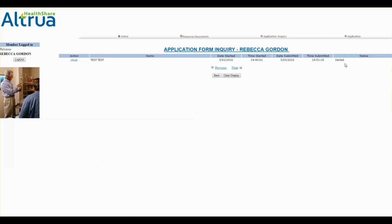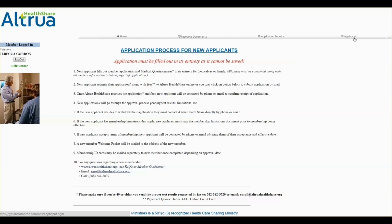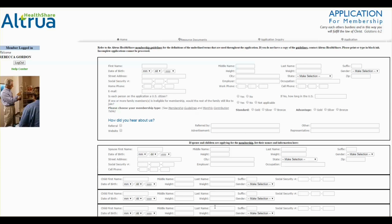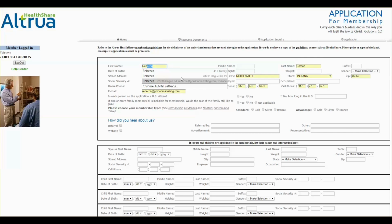This tells you what you need to be prepared to do an app. It also tells you down here about being over 40, shows you your payment options, and we're going to continue to online application. And now we're going to plug and chug. Wherever there's a box, fill out the information. Again, what's really nice about this is that if I miss something, it's going to go back and make me put it in. Social Security number.